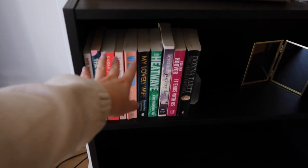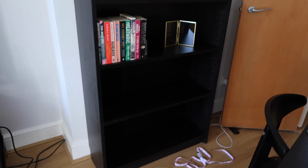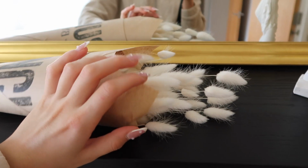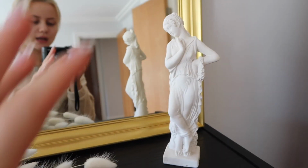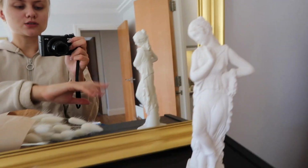And yeah, I need to get some more books because these are like the only books that I have, and I kind of want to fill it with a lot of books, but maybe that just takes some time. I just have to be patient. I bought these from H&M Home yesterday, and I just have to find a place for them. I haven't really decided on what to put on the bookcase as of yet. I just kind of like trying some things out.